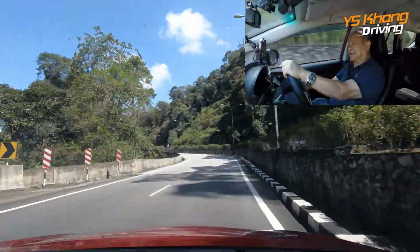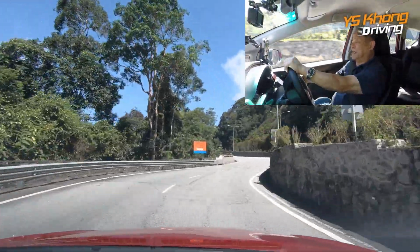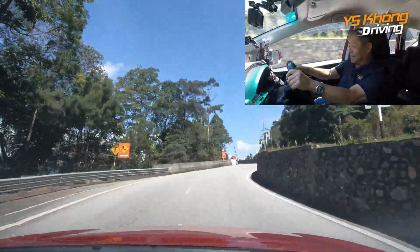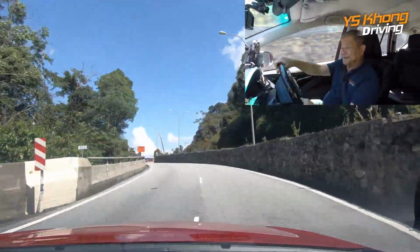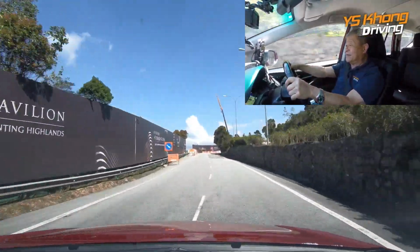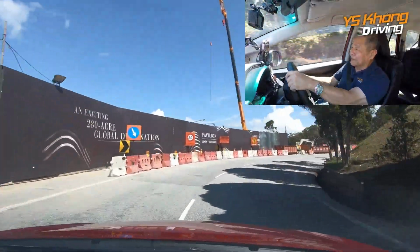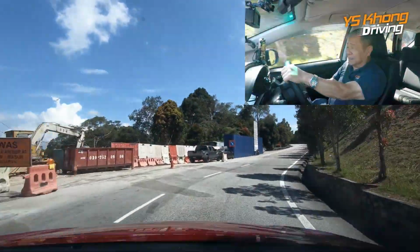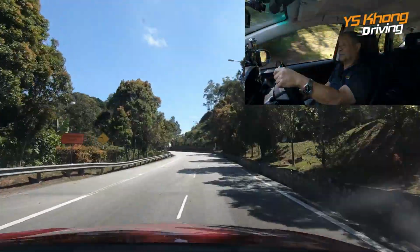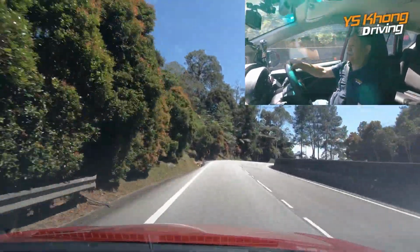And here we go. This is a very nice stretch, and this actually is a good test of the chassis, and you can see that the Innova chassis is pretty good. Yeah, very strong. And we are now at the construction area. We'll just slow down a bit just in case there's any traffic. Okay, nice and clear. So it will shift up.